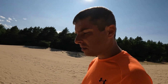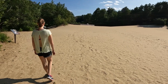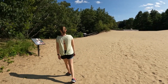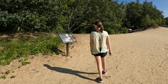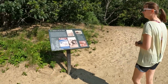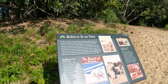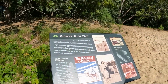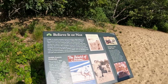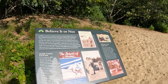So we're going to start the walking path here, and it's got information kind of along the way. It leads you, because it's hard to follow a path out in the desert, so they just have all these little information desks that you can get a little bit of information on as you go and follow the path. So what's this? Believe it or not, Ripley's Believe It or Not published a blurb about the Desert of Maine. Wow. Appeared in over 237 newspapers across the US and Canada, translated to 17 languages.